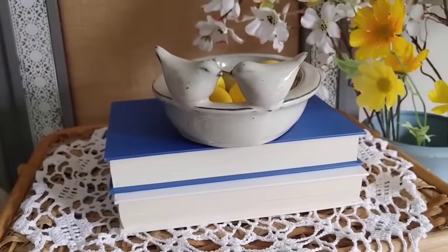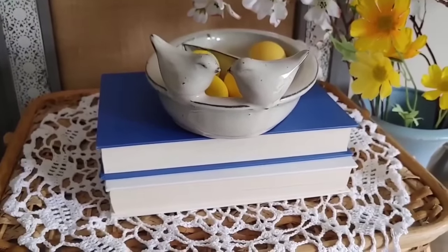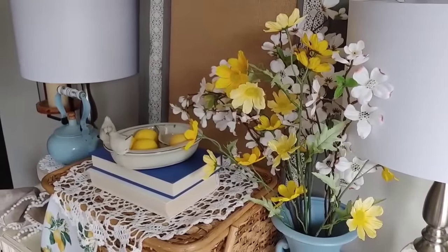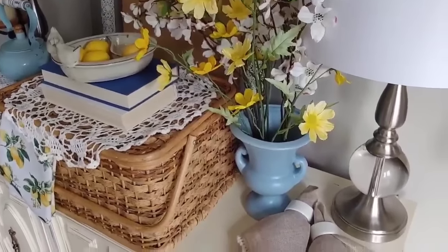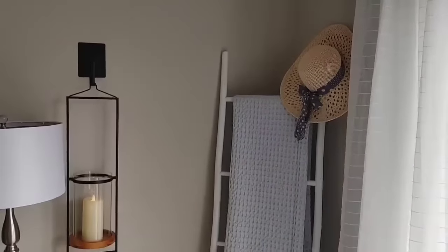And these cute little birds stacked up on these books are just so adorable. And then I did add a lace doily on top of the basket. And then again, tying in a lot of those same florals, I feel like that kind of makes things cohesive when you stick with the same color scheme as well as the same florals.